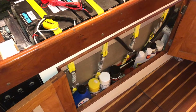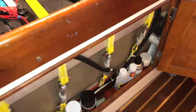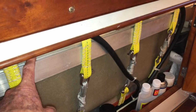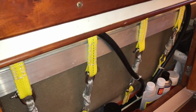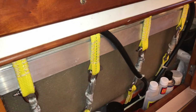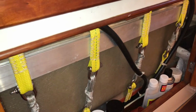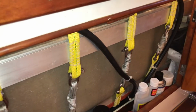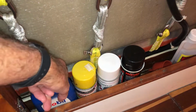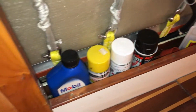I've now opened up the front of the battery box, and you can see just how massively these are retained. These are square hollow aluminum sections, 2-inch by 2-inch sections. So that forms a grid around the batteries, and then that's tied into the hull members. So that's what's supporting these lashings that go right around the battery and right around the bottom members all the way around, and they're chafe protected there. And there's a nice little detail.